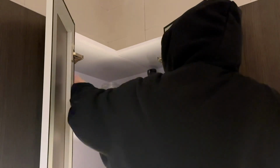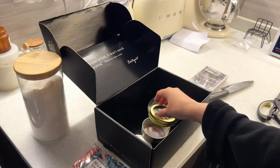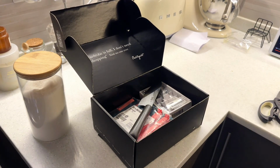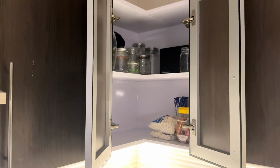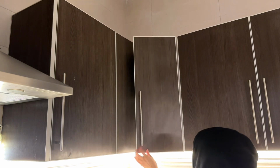I also tackled the top rack of the kitchen cabinet where I store all my glass jars. Interestingly, many of these jars are missing lids, or some of the lids don't have their jars. So I just gathered all the lids that I could find and sorted them into a box and kept everything organized. Now everything is neatly arranged, and so let's move on to the next shelf.